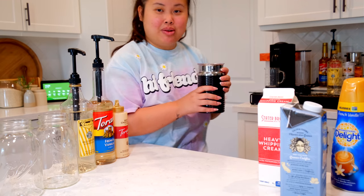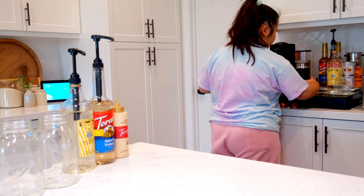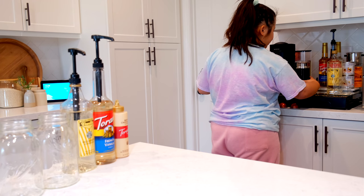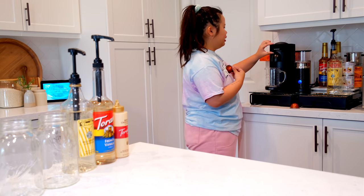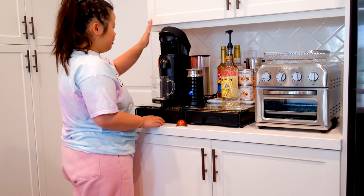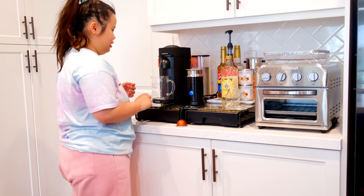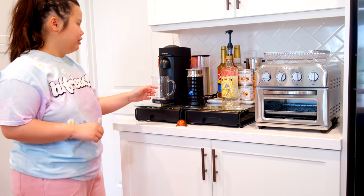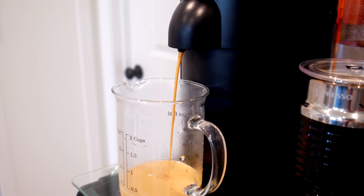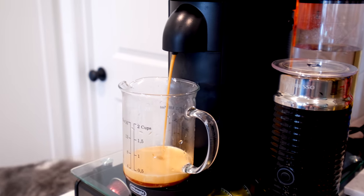And then I'm going to put this on my frother over here. Press and hold so it turns blue, so it starts frothing. And then I'm gonna pop in the coffee. Bye, old one. Nice. Very nice. This one's delicious. I love this one. This one we had last night? Yeah.